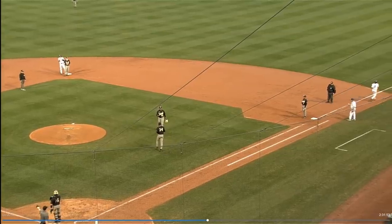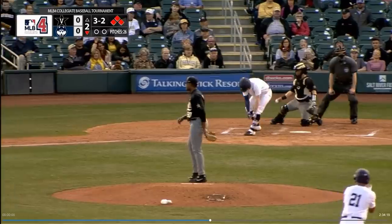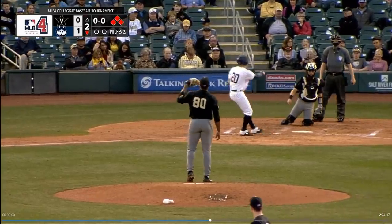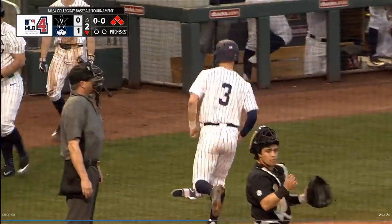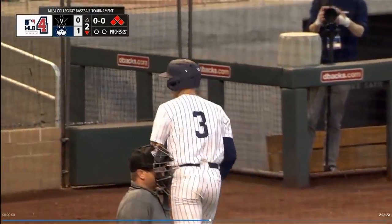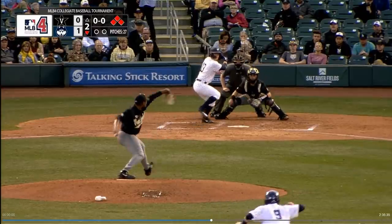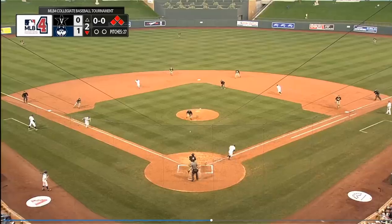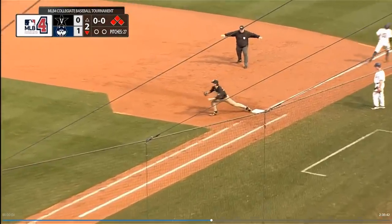And what you really worry about. That's outside, and it walks in a run. The Huskies on the board first, 1-0 in the second. Still nobody out. First pitch slider back to Rocker. Stumbling, he shovels it off. They'll only get the out at home.